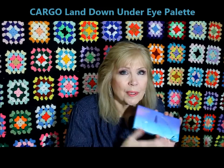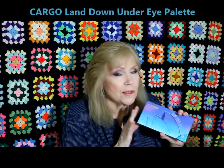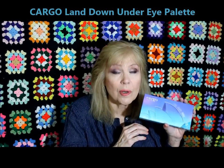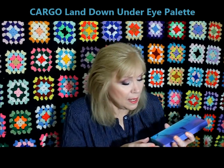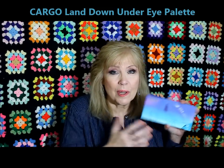In Kohl's. This is from Cargo, and Cargo is a Canadian company. They're cruelty free, and I think this is a limited edition. It's called Land Down Under eyeshadow palette. This is my favorite eyeshadow palette right now. I bought this at Kohl's. I used my Kohl's cash to pay for part of it. It was $34, which is a very good price for what you get.